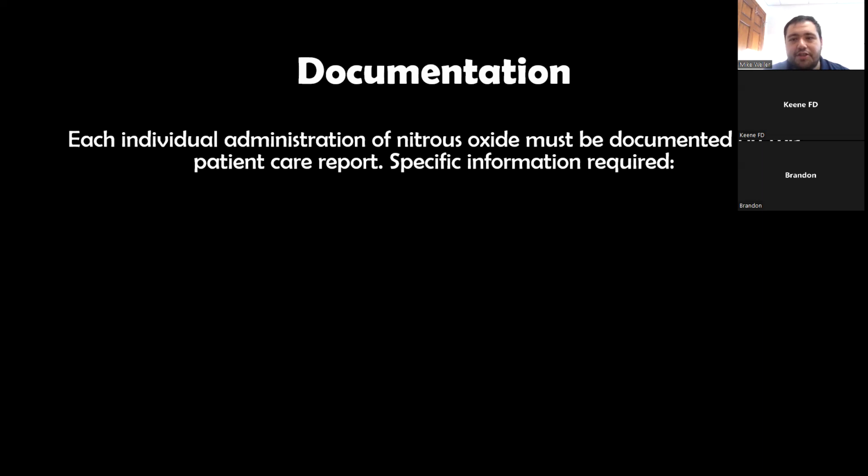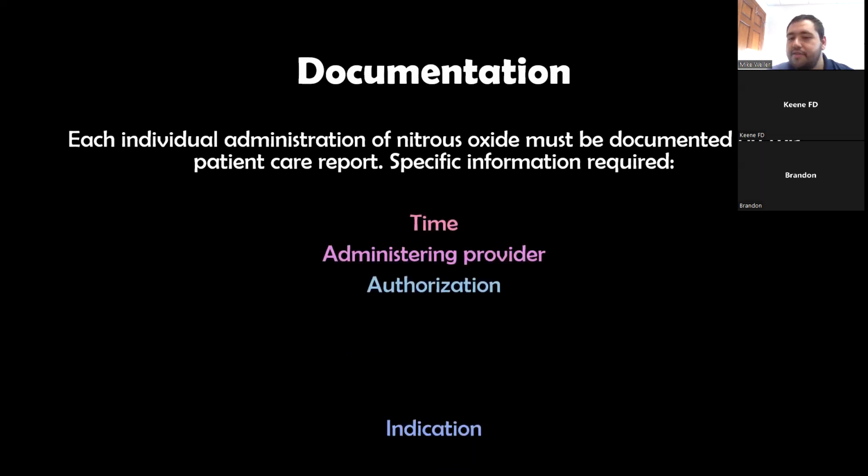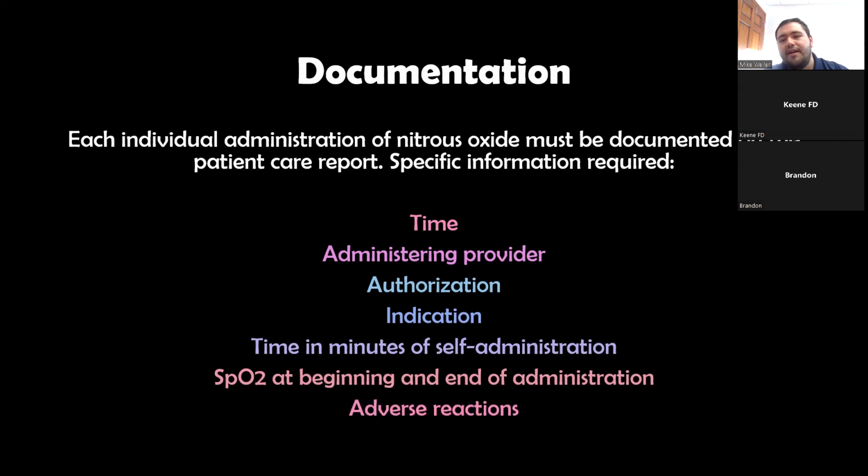As far as documentation, when I set up nitrous oxide in our IPCR, I set up custom fields for specific information we want, because we're doing QA/QI on every single nitrous oxide chart, at least for the first year that we're administering nitrous oxide. So obviously the time, the administering provider, the authorization, so whether it was med control or standing orders, the indication for it. So I want to know specifically, why did you give it? Is it right leg pain? Is it abdominal pain? Why did you give that medication?